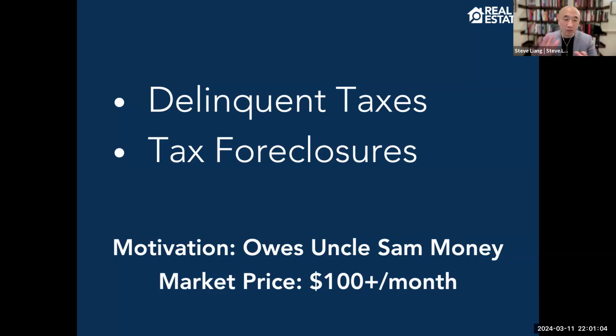Instead of jumping from one to another, being a master of none may not be the best strategy. So most investors get really good at one before they move on to another. Another thing that smart investors do is what's called list stacking. So what that means is we're stacking different lists. And what does that mean?